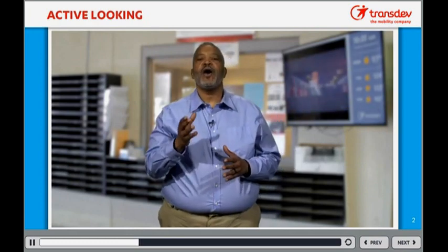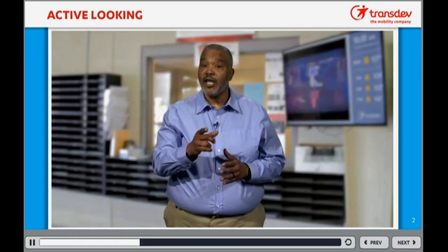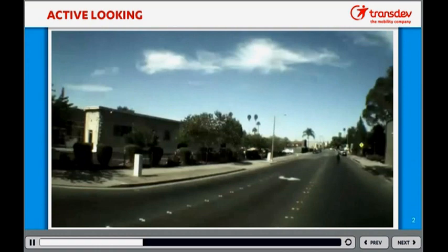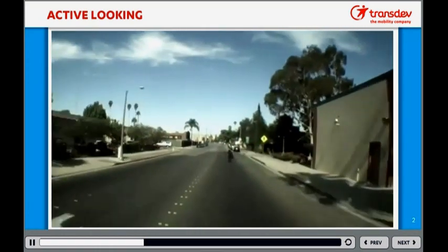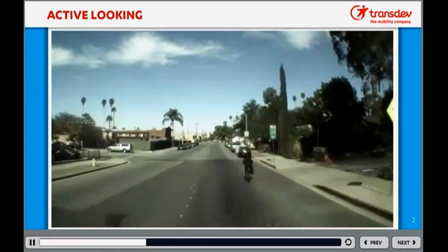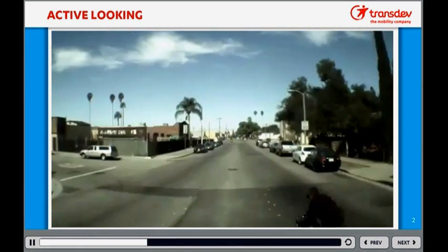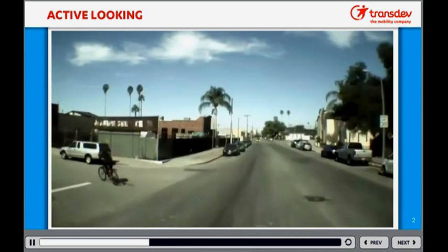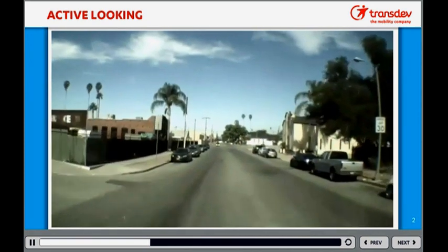This operator fails to look around and has a near miss with a pedestrian as a result. It's just as important to actively look for cyclists in and around intersections. Let's see an example. Before and during turns, actively look ahead and look around for cyclists to avoid incidents like this.